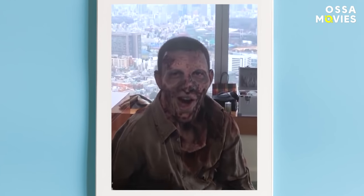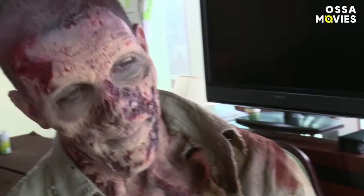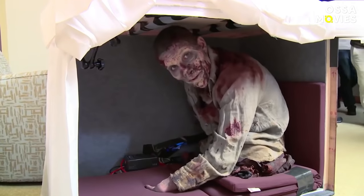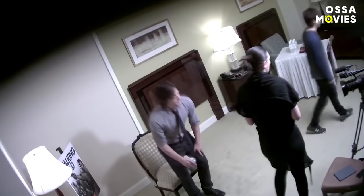Zombie Pank. Voila! Here you go. Zombie selfie. Ready to go. He's coming. Hi, I'm Norman Reedus. I play Daryl on The Walking Dead.